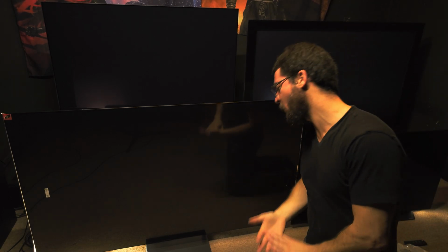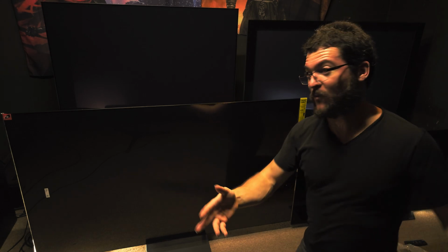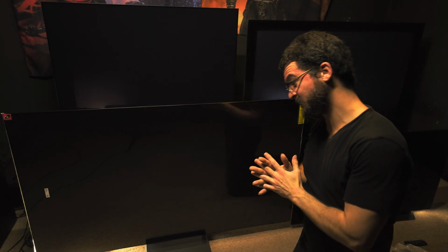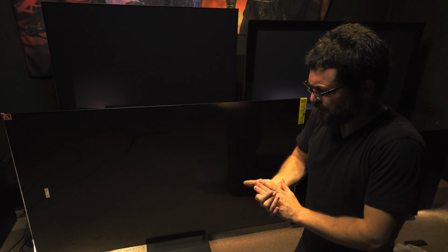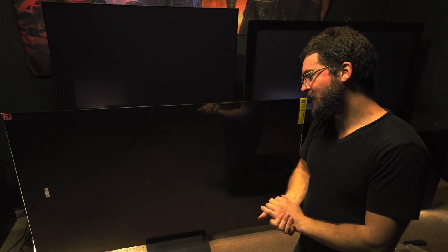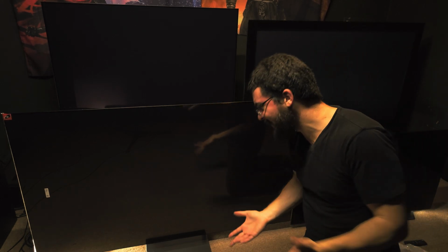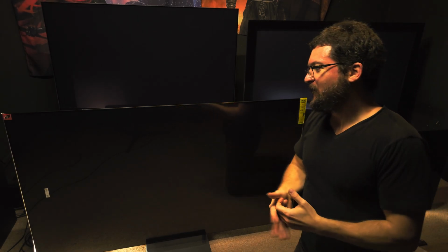I'm going to give you my first impressions, which of course are going to be most likely a lot better than with my Samsung S95C, because I didn't know about the settings. So I was like, oh man, this is looking wrong. I cannot get this right. But I already know the settings to get it looking like I want. So it's going to be, of course, a much better first impression.